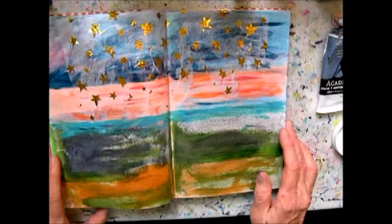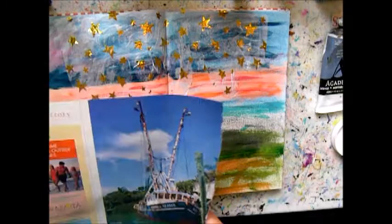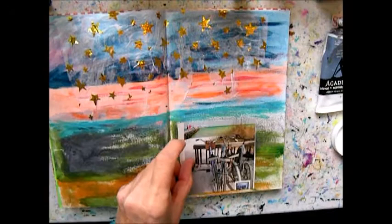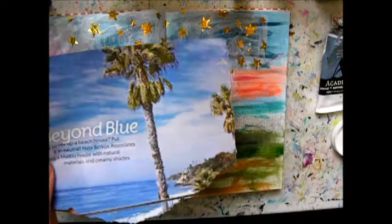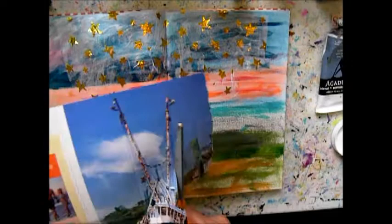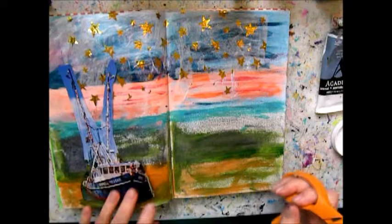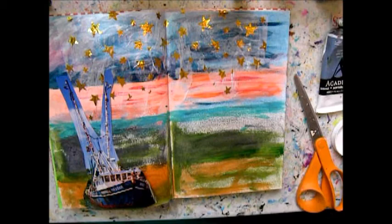So here I spread out some Payne's Gray, some ochre and some dark green, and then I was looking for Florida type pictures in magazines. I also drew a line of turquoise at the top there, if you can see, between the pink and the blue to make more of an outline. So I decided to use a picture of an old shrimp boat. It has the word Seminole on it, which is from the Seminole tribes of South Florida.